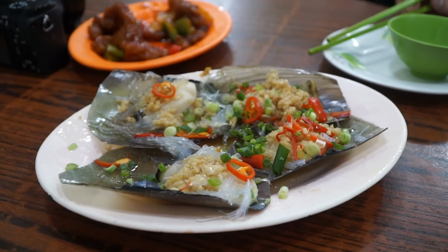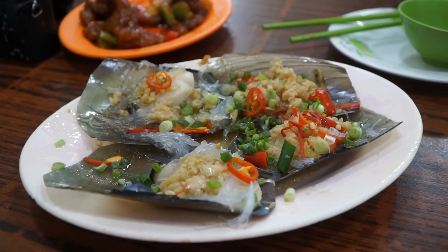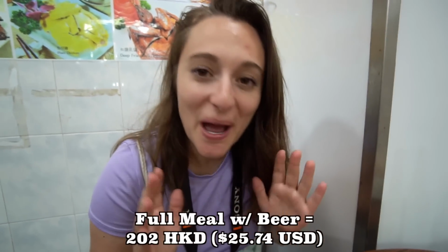Yeah, so Luke is right. The scallop itself is a little bit rubbery, but it's quite large, and they just pile on the garlic, so it doesn't even matter. It tastes absolutely amazing.